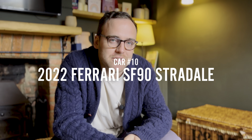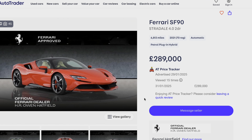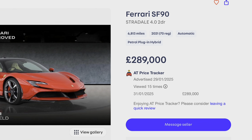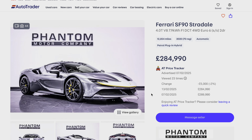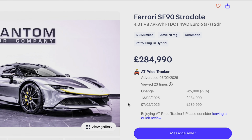Quite the depreciator. It's a Ferrari SF90 Stradale. New, worth in the region of £400,000, depending on how you spec them. Today, you could walk into Ferrari Hatfield and buy a car with 6,000 miles on it for £289,000. There's another example for £285,000. That car has 12,000 miles on the clock. Shmee's has 9,000. So in between that 285 and 290 car.